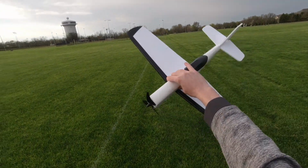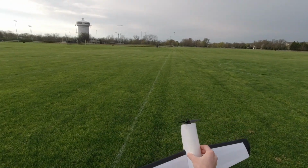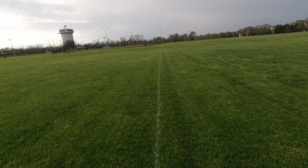Alright, so we're back for the second flight with the FT Mustang. This is the same session, just a different battery from the original Maiden, but I'm really comfortable with this thing now, and I like how it's flying, so let's go ahead and put it back up in the air.